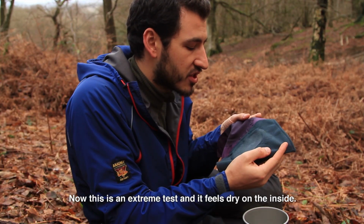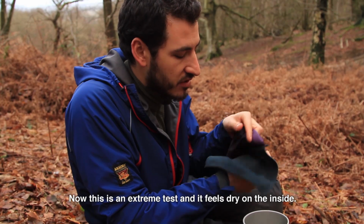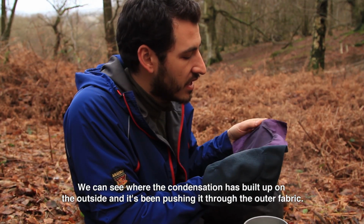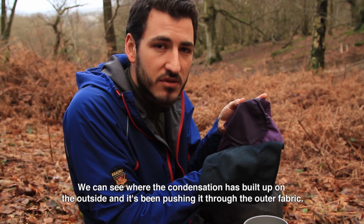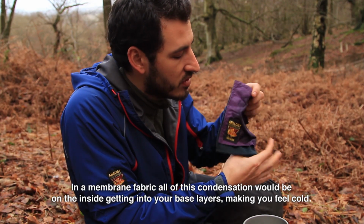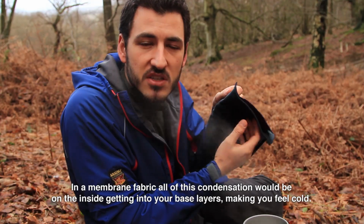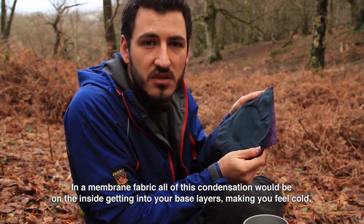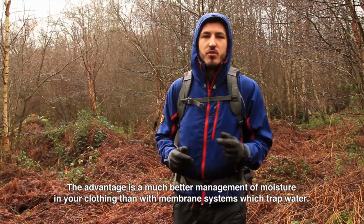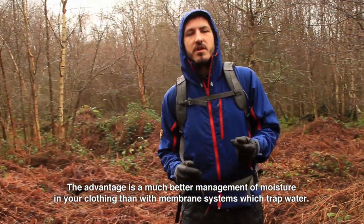Now, this is a pretty extreme test, and it feels dry on the inside, and we can see where the condensation has built up on the outside, and it's actually been pushed through the outer fabric. In a membrane fabric, all this condensation would just be on the inside, getting into your base layers and making you feel cold. The advantage is a much better management of moisture in your clothing than with membrane fabrics, which trap water.